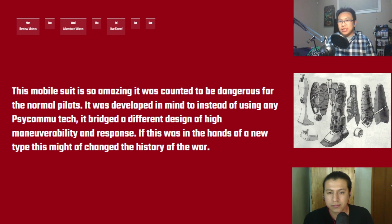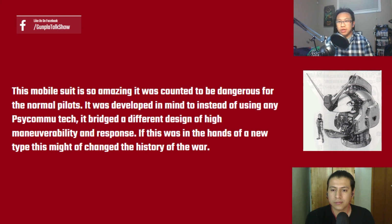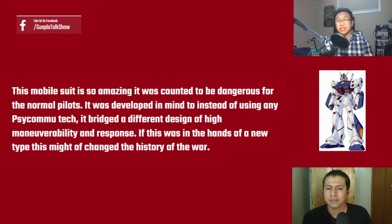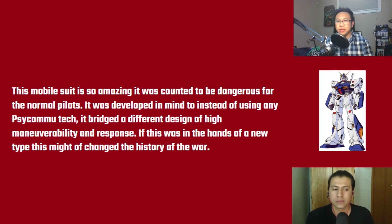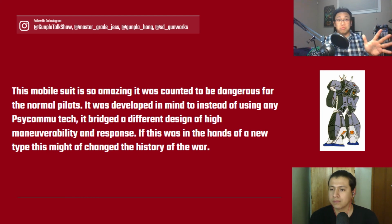So this mobile suit is amazing. It was counted to be dangerous for normal pilots, so all the old types, right? It was developed in mind to, instead of using any psycommu tech, which is basically, think of the Zeong system, right? It bridged a different design of high maneuverability and response. So if this was in the hands of a new type, for example, I think this would change the history of the war altogether. 100%.